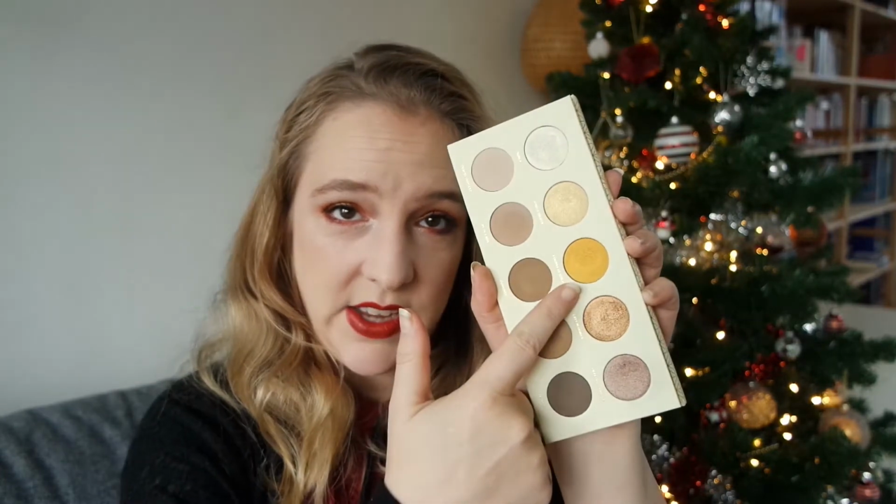I also put some Zoeva palettes in this video. This is the Blanc Fusion. I really like Zoeva eyeshadow palettes, but this one has a very yellow gold. Think yellow gold and then up it again a notch, because this is pretty much a yellow with a little bit of golden shimmer. That's how I would describe it. And yellow golds, they're just not my cup of tea to begin with. They don't go very well with my skin tone.